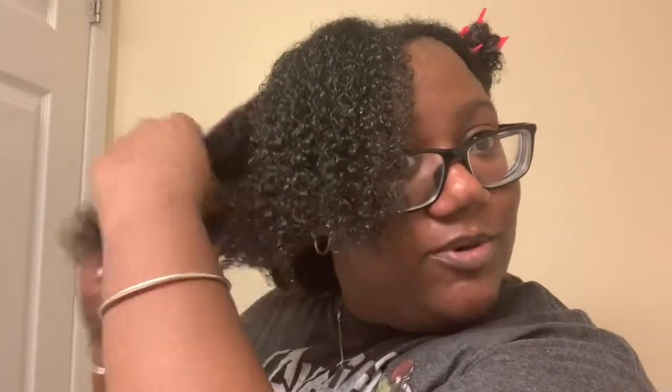Now that I feel like it's really finger detangled, I'm going to go in with my wide tooth comb. It's good to start at your ends, maybe doing a smaller section, and move towards the roots to help prevent breakage. Try to be as gentle as possible when you're detangling.